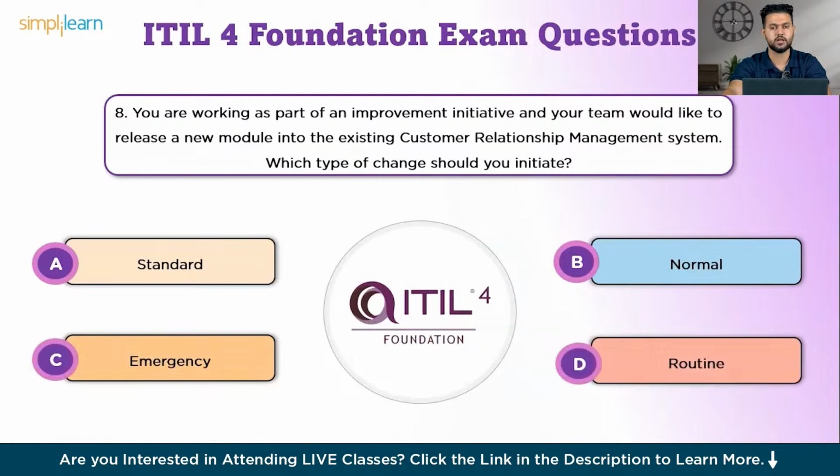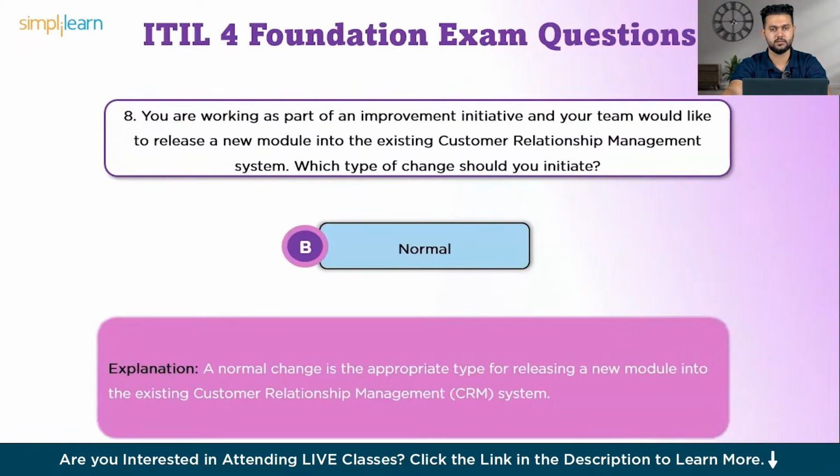Alright, proceeding with the correct option, that is option B, that is normal. So a normal change is the appropriate type for releasing a new module into the existing customer relationship management, that is CRM system. Normal changes require a full assessment, authorization and scheduling by a change authority, ensuring that the new module is properly evaluated for potential risk and impacts before the implementation. Standard changes are pre-authorized, routine changes, emergency changes are for urgent issues, and routine is not a specific change type in ITIL. So yeah, option B, that is normal, is the correct option.